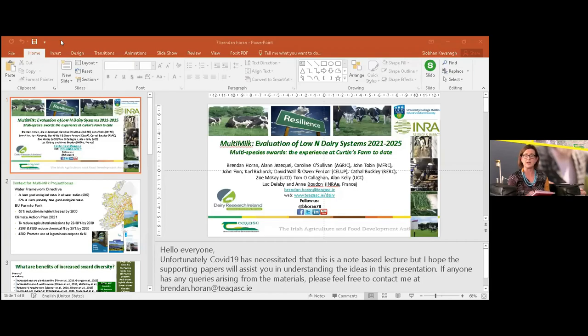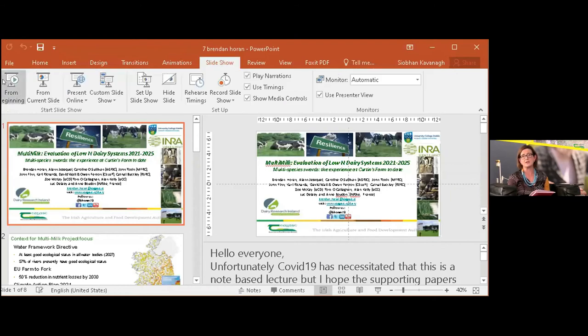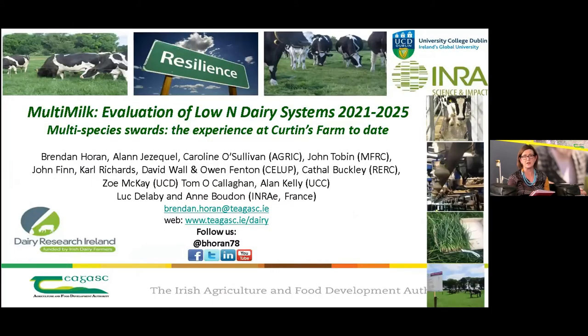And as we know from the Climate Action Plan 2021, one of the targets is to reduce chemical N usage by 20% over the next number of years. And this is one of the ways of doing that. So Brendan is going to present the preliminary findings from this work at Curtin's, and there's also work ongoing at Johnstown Castle in this area. So Brendan, over to you.